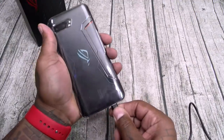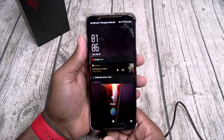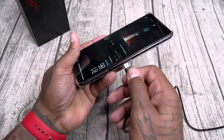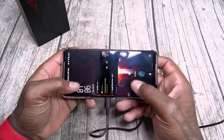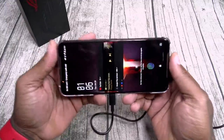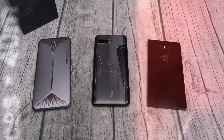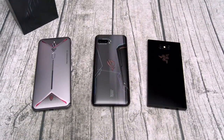Now, you can plug it in from the bottom. There's your charge, and you can charge it from the side. Rock out just like that. This is a go. All right, so overall, on a scale of 1 to 10, I'm giving the ASUS ROG 2 a major, major, major go. If you're looking for the best gaming phone out, this is it.